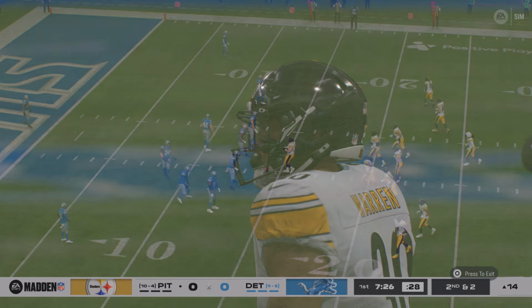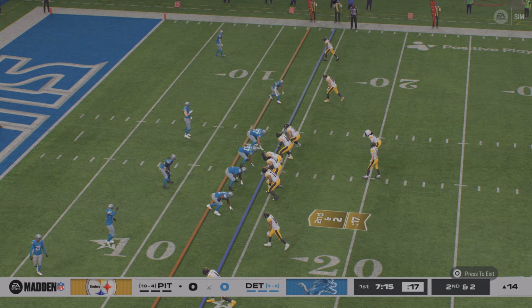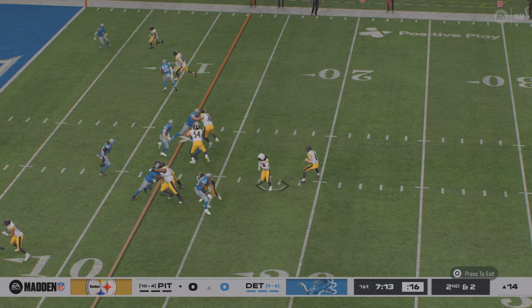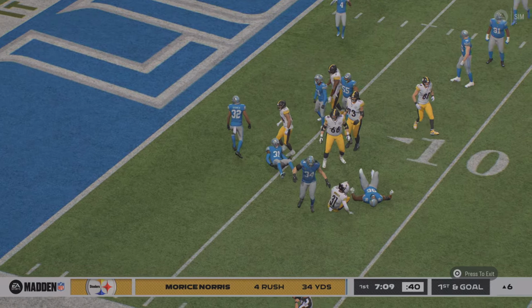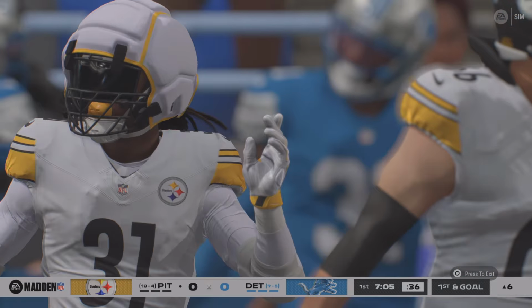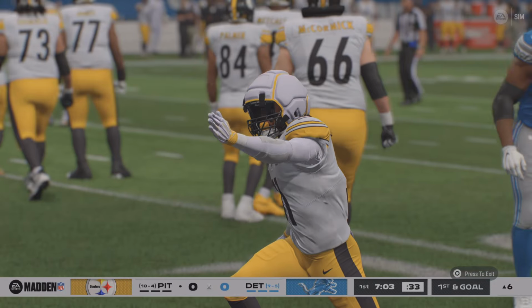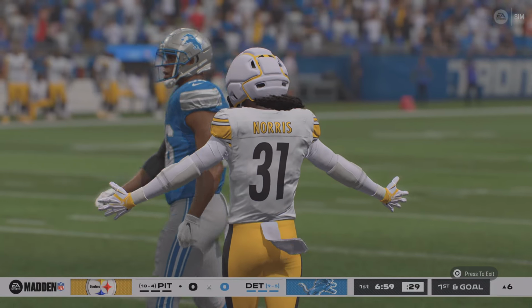Some backs are easier to tackle than others. Some, well, they just choose violence. They look for those opportunities to bust through tackles and keep those legs pumping. And he's stopped as we get closer to our first points of this ball game. It's going to be first and goal now. Good for us Steelers. First down. First and goal at the 6-yard line.